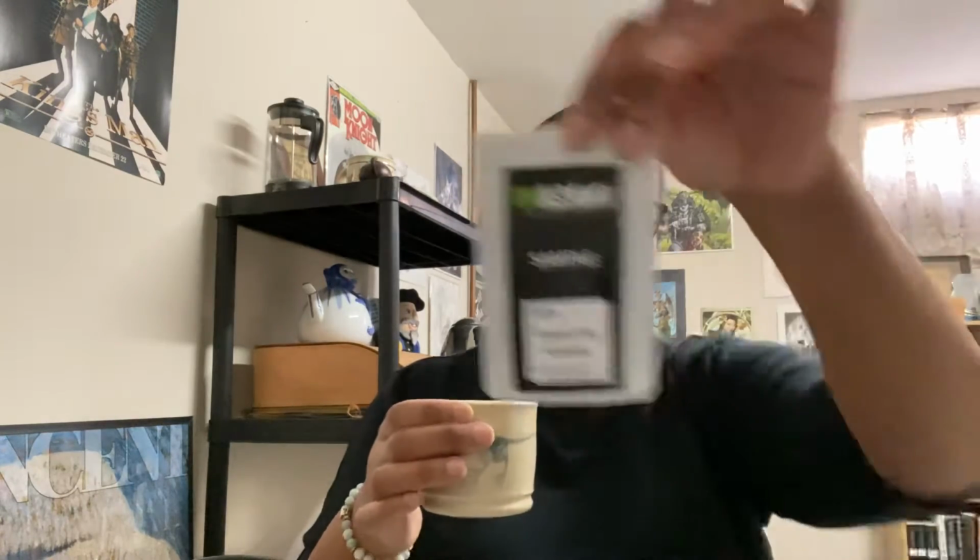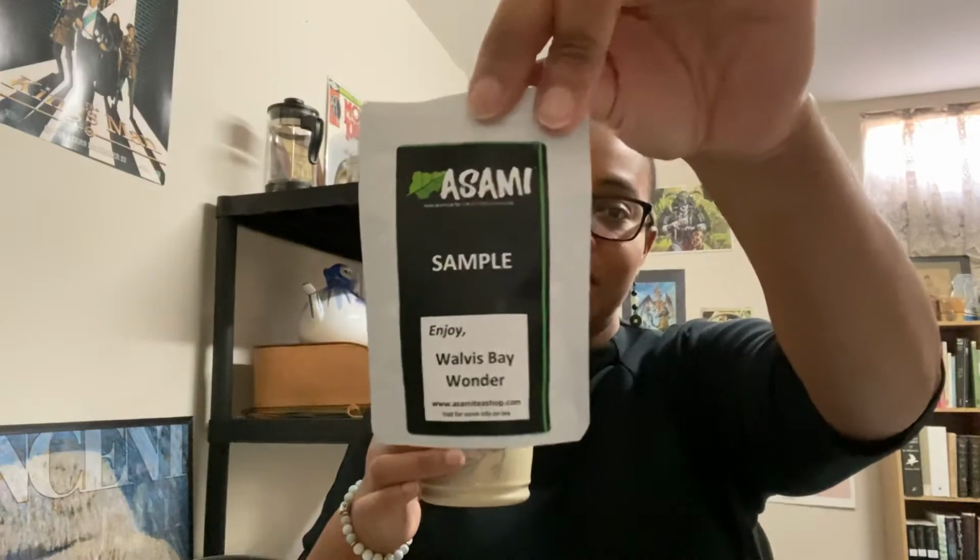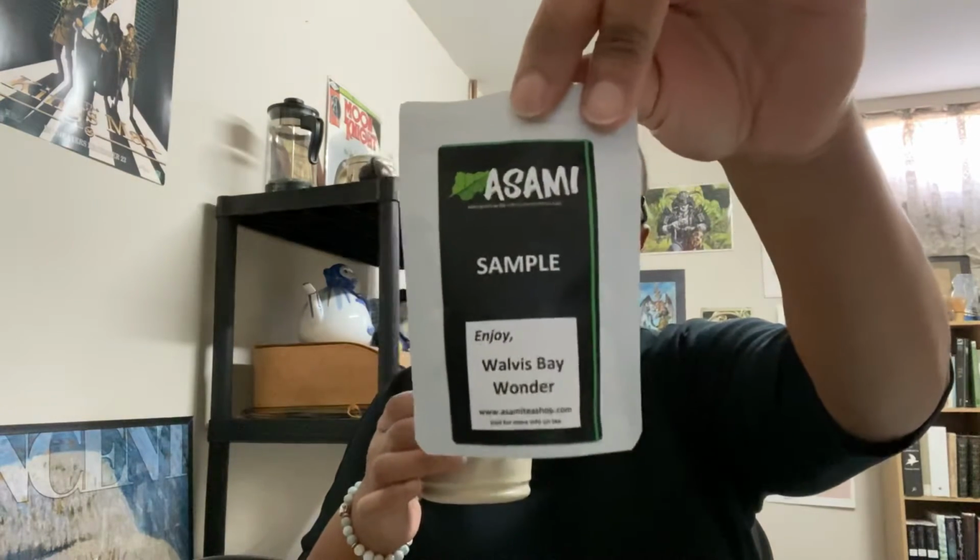You can definitely, I do remember when I actually smelled the tea from the bag, I got this kind of nutty chocolatey scent to it. And I was like, okay, I kind of forgot what's in this, but then when I steeped it, I'm getting more of a hazelnut taste to it and a sweet hazelnut. But you can pair this with any kind of dessert and it will work so well. So great job, Asami. The Wallace Bay Wonder is an amazing, amazing tea, and I'll be buying more of this for myself.